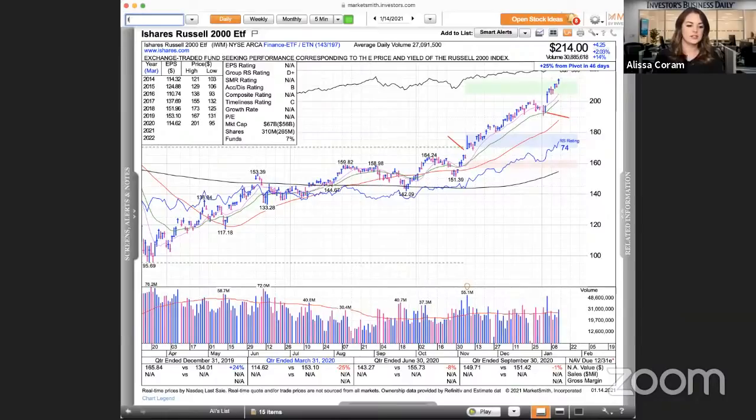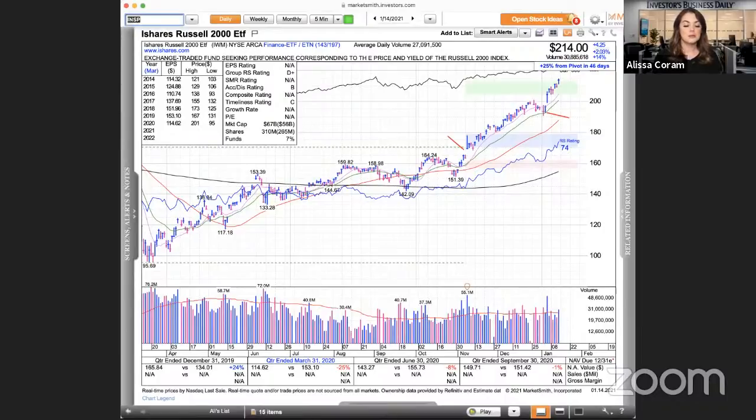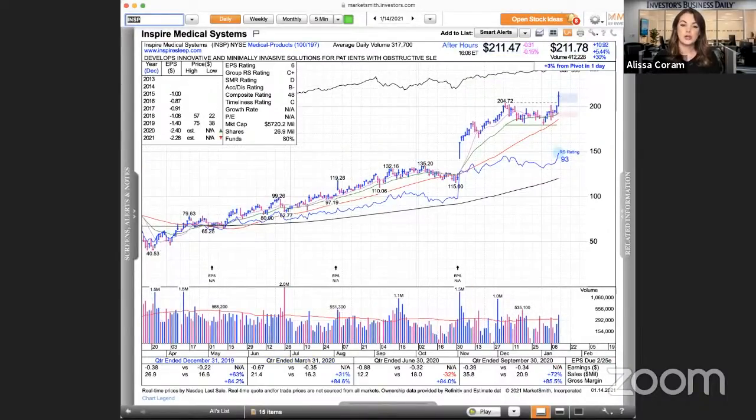And let's take a look at some individual stocks, starting off with Inspire Medical, ticker INSP. Breaking out today, as you mentioned, we were talking about this one on IBD Live, and we had been talking about it as it's been forming this tight consolidation after this big gap up here. The stock breaking out of a base with a 204.82 buy point, that relative strength line hitting a new high. We had above average volume. But what are some of the other things, Justin, that should factor into the analysis here in terms of whether Inspire is a good buy?